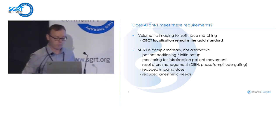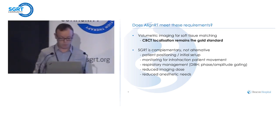It also allows for respiratory management. We'll hear today about its use in DIBH for breast treatments, which is well established. And a lot of centres, or some centres, are using it now with gated RT for phase and amplitude-based gating that we would have traditionally done with varying RPM. And then the last two points here really apply to pediatric patients, so it's reduced imaging dose and reduced anesthetic needs, which can also be very important.